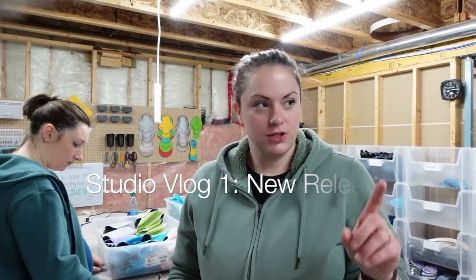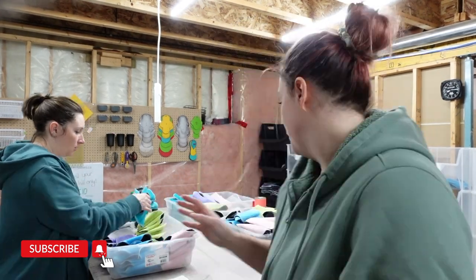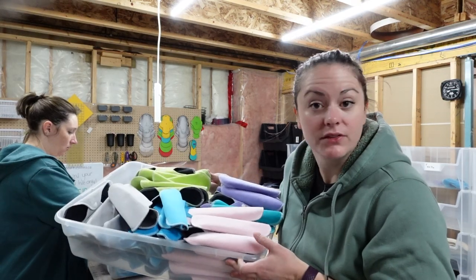So the first kind of stuff we usually have to do, we double check that all of the listings are set up and working on the website and ready to go live when the restock time is. But first, before that, we have a whole bunch of panty wraps here that we pushed through and finished yesterday that we got to count, take pictures of, and get listed.